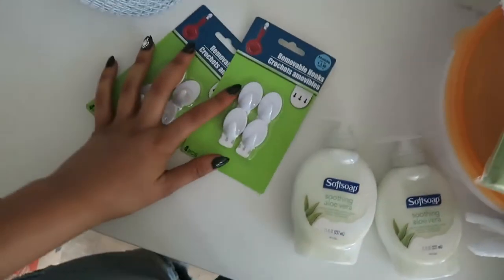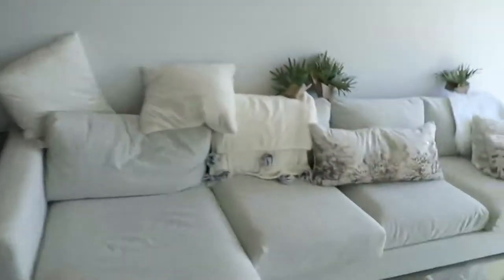And then I got some dollar store command hooks, I'm not sure how good these will be, because I'm gonna hang up these in tomorrow's vlog too, so stay tuned, yay.